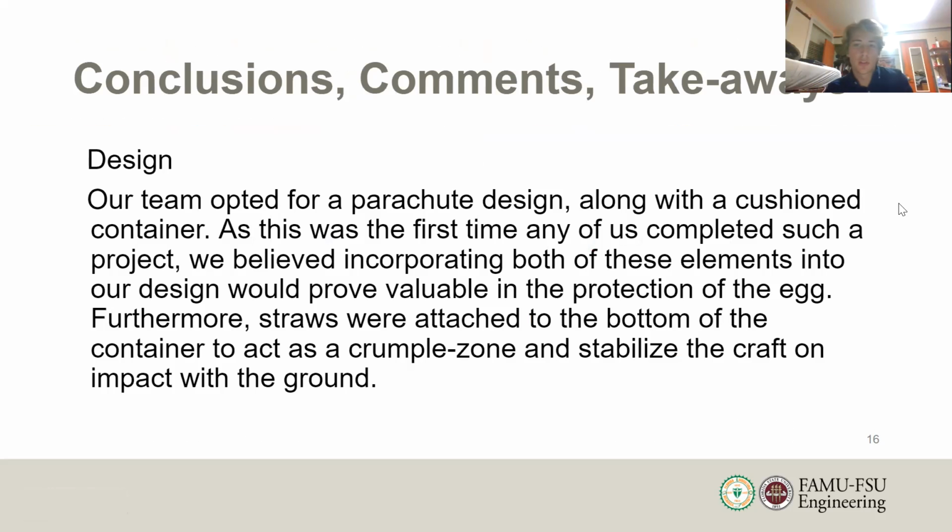So for the conclusions, comments, and takeaways, with our design, our team opted for a parachute design along with the cushion container. As this was the first time any of us had completed such a project, we believed incorporating both of these elements into our design would prove valuable in the protection of the egg. Furthermore, the straws were attached to the bottom of the container to act as a crumple zone, which stabilized the craft on impact with the ground.